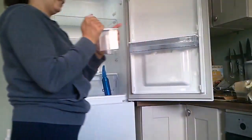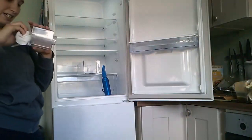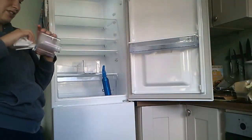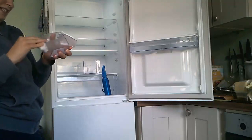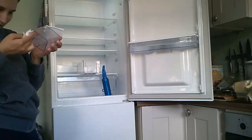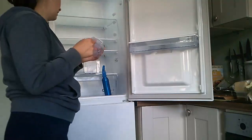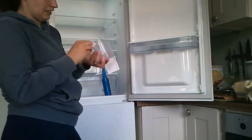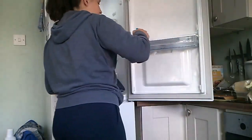Good thing with using vinegar in the fridge is it cleans everything super quickly, but because it's in the fridge it doesn't tend to leave too much of a smell. Must have got marked.